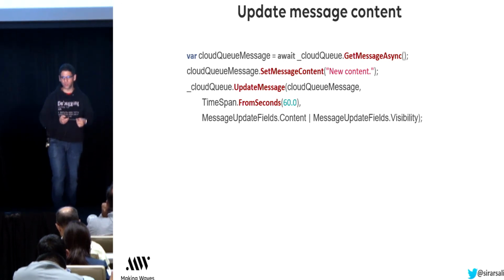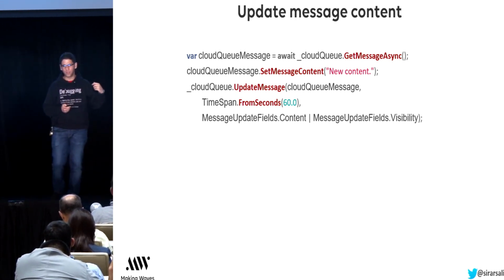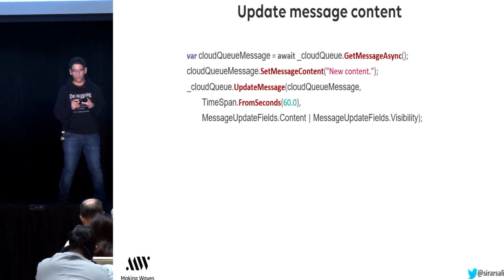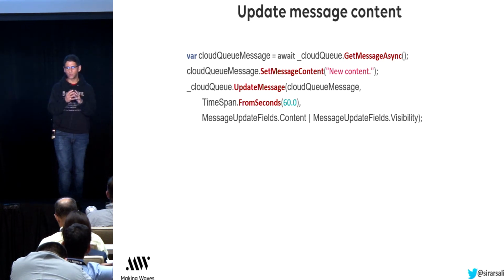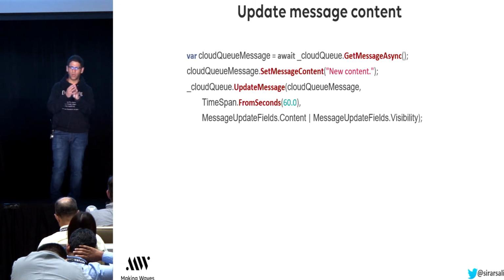Here's how to update message content. You set the message content, and then you update the message. In this case, as you can see here, this time span means that for this amount of time I'm making a change to the queue, and I don't want any changes outside for 60 seconds. So for 60 seconds, you're kind of locking the queue, and then you're doing the update, and after 60 seconds it gets updated, and everyone can see the change.